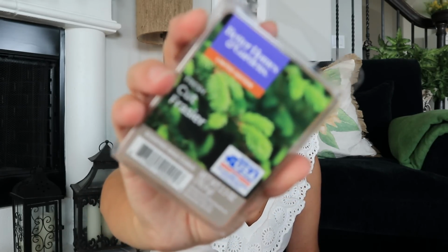And the very last things for today's haul are wax melts. I don't actually run these for very long because I tend to get a headache. I'm very sensitive to smells. So I only use these for about 30 minutes, especially before I have guests coming over. I just turn on the wax burner and let it pump the house for about 30 minutes. But I picked up this one, which is Cut Fraser.